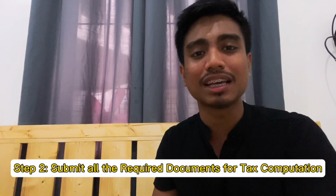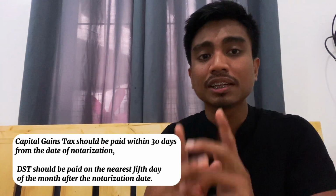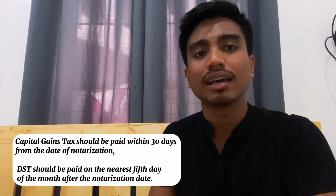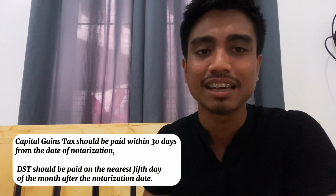Step 2. Submit all the required documents for tax computation. Once the deed of sale is signed and notarized, you need to submit to the regional office of the Bureau of Internal Revenue covering the jurisdiction of your property along with other required documents. The BIR representative will evaluate your documents and start computing for the capital gains tax or the CGT. Take note that capital gains tax should be paid within 30 days from the date of notarization, and DST should be paid on the nearest 5th day of the month after the notarization date. Make sure to comply to avoid penalties and fines.